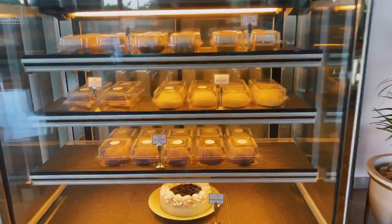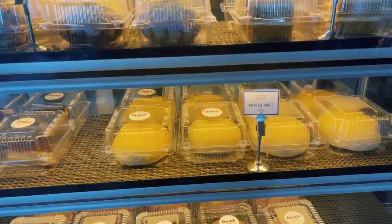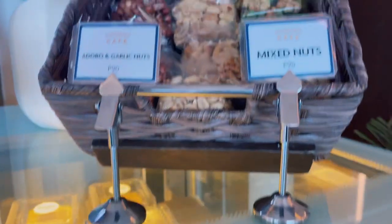Gusto ko rin na meron ditong quick to go kiosk kung nagmamadali ka or kailangan mo lang na mabili na mga pastries, nandito lang siya sa ground floor.